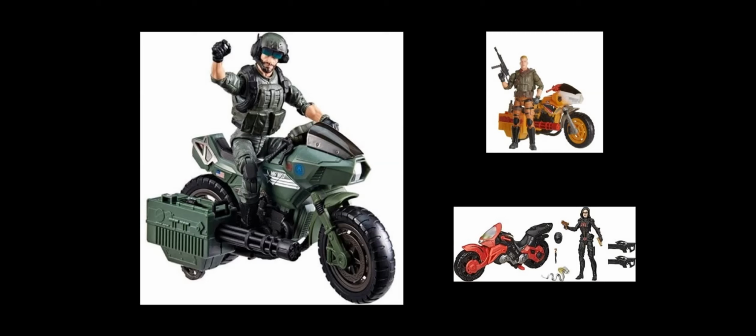So we did also just see the Tiger Force Ram with Duke. Great little repaint. One item I wasn't really excited about, but I have to admit, once I got it in hand, I really like it. And thanks to Mark II Design with his sidecar, it kind of gives it the Mirage feel.